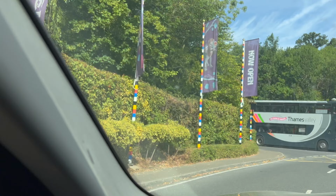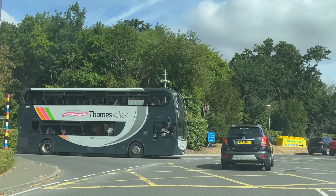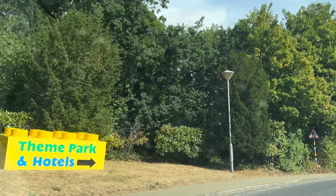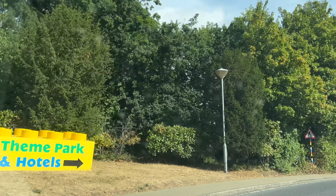The drive's quite a lengthy one. It used to be Windsor Safari Park many years ago. As we're driving, on the left side is actually the hotel, which actually caught on fire the other week. I didn't have a chance to film it, but I did see a lot of scaffolding, so I was wondering what that was all about.